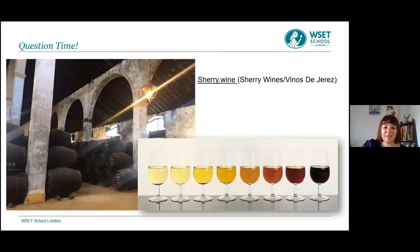So there you go. There's the sherry wine website. Just note that down. It's a brilliant website, with loads and loads of information there. And you can see, look at that, the whole spectrum, the colour of sherry wines, these beautiful bodegas.